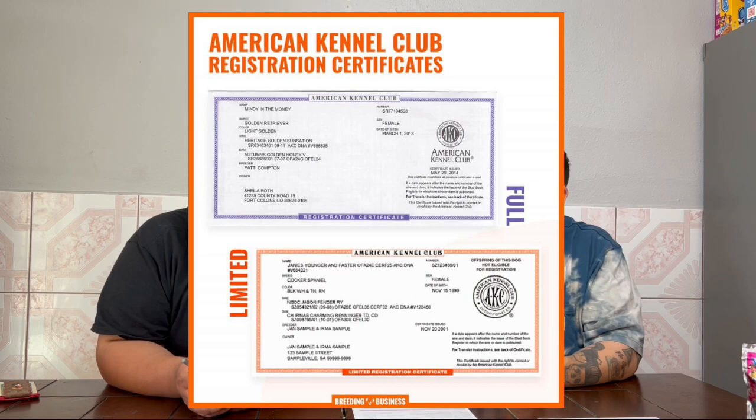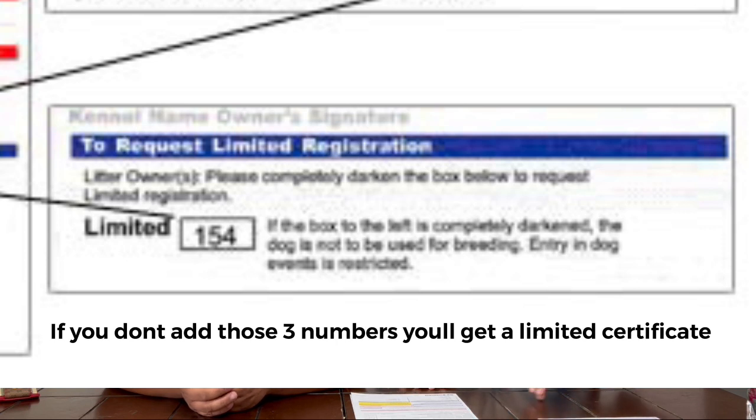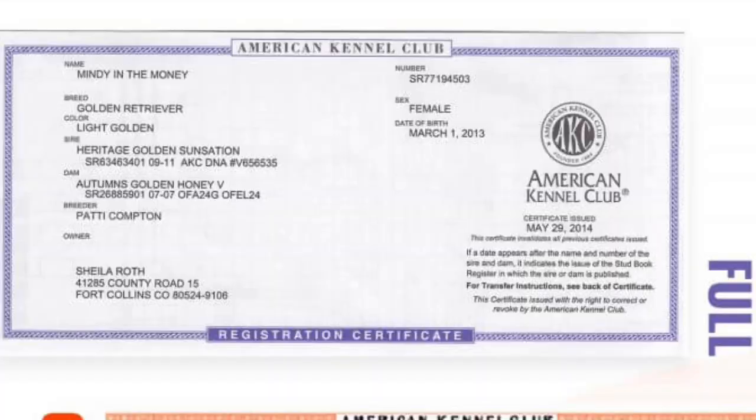I'm going to try to find that paper so you can see where you get that, because I'm going to put a picture of ours right there and cover that. But the numbers should be right there. Then after that, you get this right here. That's your certificate. When you go to crossbreedings, you just give them that number, and it's like a certificate for AKC.